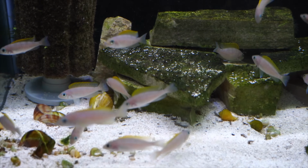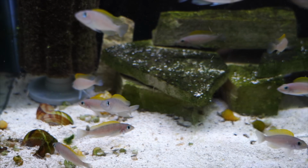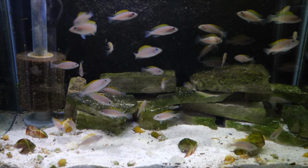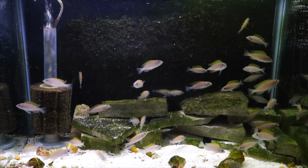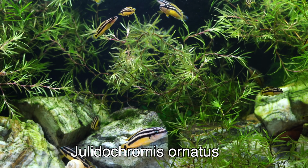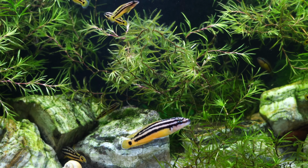So with the rock dwellers, they are awesome because, again, just like our shell dwellers, they're going to stay on the smaller side. Now, they're not going to be as small as the shell dwellers. A lot of them will get to around 3 or 4 inches or so. Again, tank size, you're still looking at around a 20-gallon aquarium. So, again, we don't need a really large aquarium for keeping cichlids.